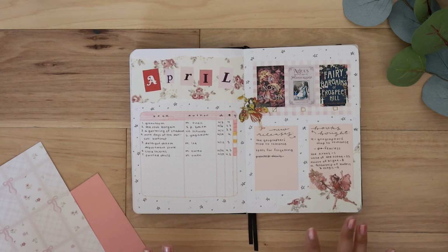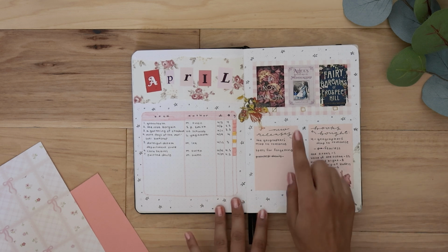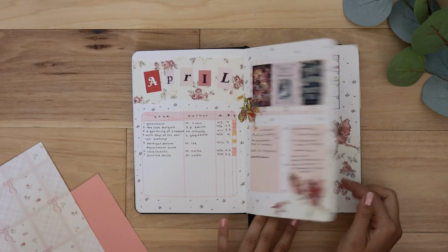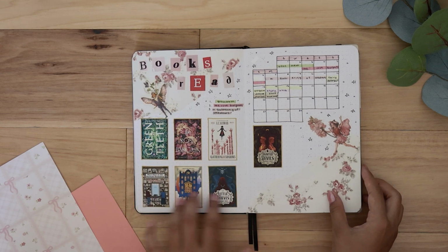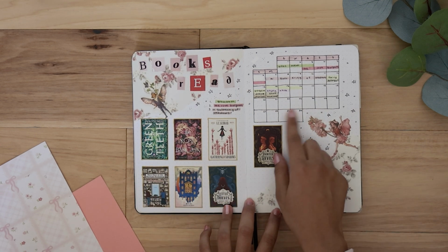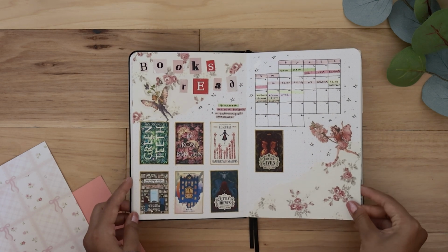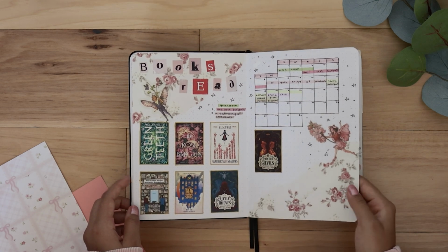Now we have my April page. This is a little bit more of a less structured, dashboard style, and I really like how this looks as well. I read one of the books on my April TBR, 7 books total. And here are all the books that I read. I also tried to do a calendar type thing, and I didn't really stick with it too much, but it was kind of fun to track at the beginning of the month.